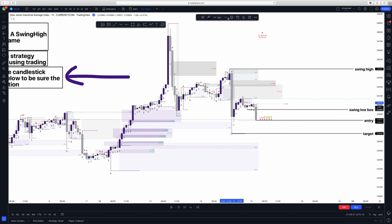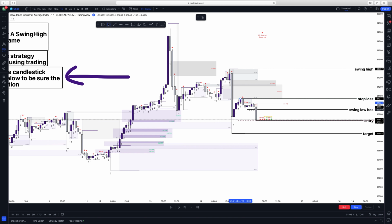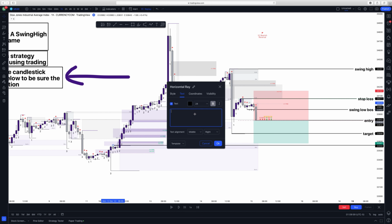My stop loss would be just above the swing high in the market. So swing high is up here. This will be my stop loss. So I'm going to go ahead, enter, and for shorts, let's just say I'll add another target too of a swing low. I do see another point. Let's add another target here. Swing low.